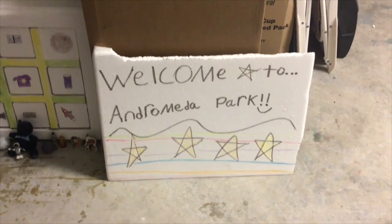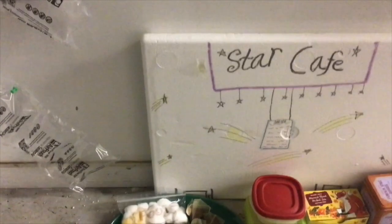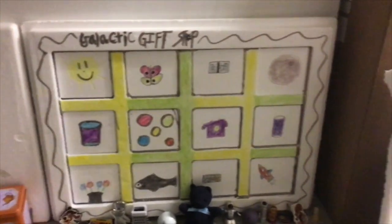Welcome to Andromeda Park. As you can see, we have a roller coaster which is called Stargazer Roller Coaster. This roller coaster has been adapted with special weights and tracks that will allow you to reach very high speeds. This roller coaster will take you to Star Cafe, where you can eat like an astronaut by trying freeze-dried and vacuum-packed foods. Right next door you will find the Galactic Gift Shop. Here you can bring home unique gifts from space.